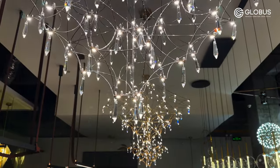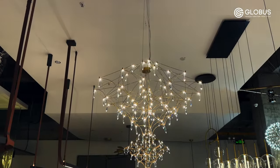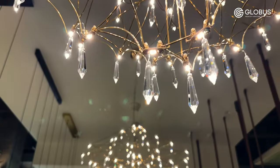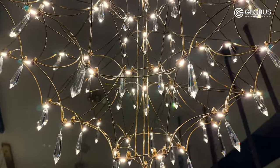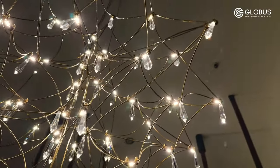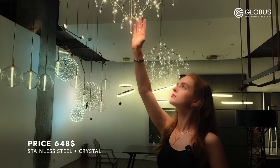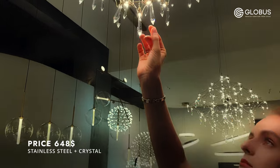A chandelier with a thin chrome metal frame is reminiscent of a constellation. Clear crystal peaks complete the look. This trend-setting light fixture is crafted from durable stainless steel and crystal. These chosen materials make the lamp look like a constellation that fills the space with magnificent light. It creates captivating lighting effects and will be an ideal choice not only for living rooms but also for restaurants and hotels.